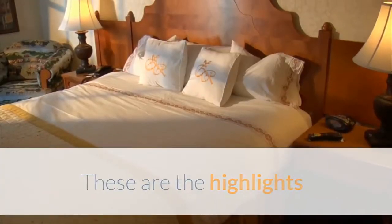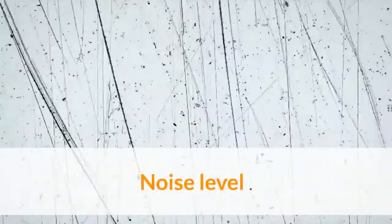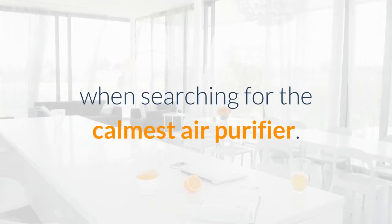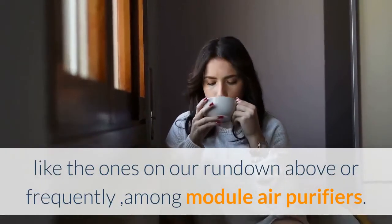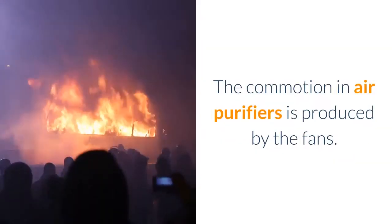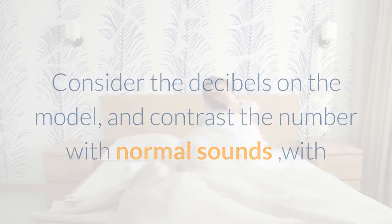These are the highlights that will assist you with identifying the most appropriate model for your budget, comfort, convenience, and air cleaning needs. Noise level. It is likely the most significant factor to consider when searching for the quietest air purifier. It is also almost certainly the motivation that makes you look for quieter models, like the ones on our list above, which are often among plug-in air purifiers. The noise in air purifiers is produced by the fans. That is the reason lowering the speed of the fan yields a quieter sound. Consider the decibels on the model, and compare the number with normal sounds with similar decibels, to get an idea of its sound output.